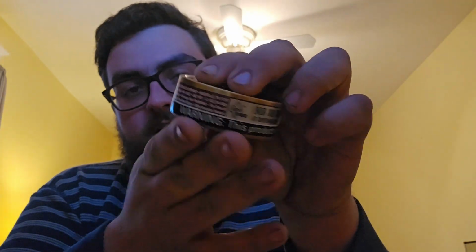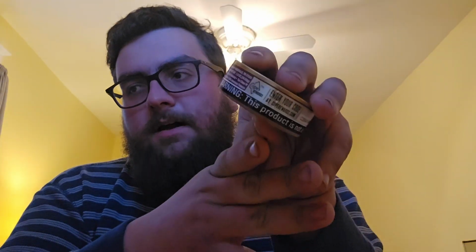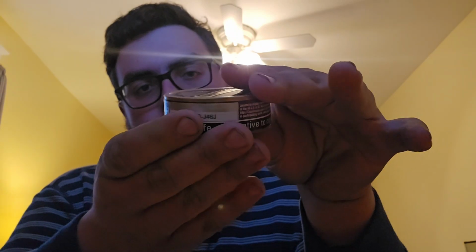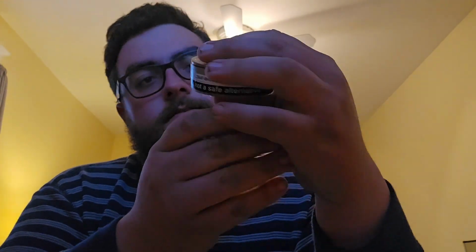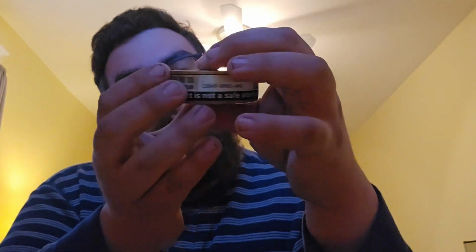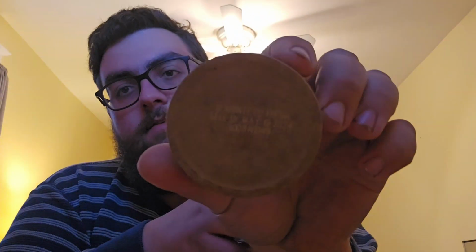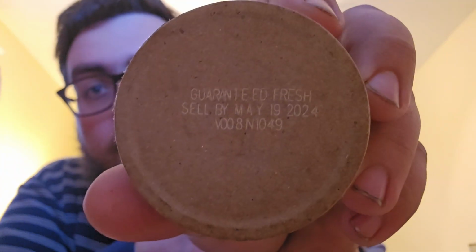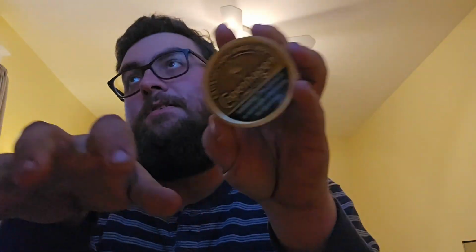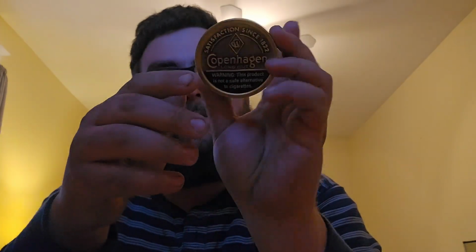Yep, tax class M, which I believe might stand for moist snuff, because I think Suit and Tie Dip and Chew Guy had said that class C is chewing tobacco. Wonder if M is moist snuff. Anyways, Copenhagen rewards, I already claimed that, so have fun. Guaranteed fresh. Sell by May 19th. So this is a couple months out, a couple months to the expiration date or sell by date.